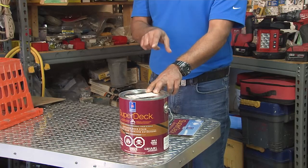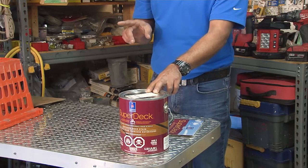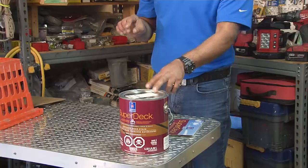This is one of the few products from one of the few manufacturers that you can actually still get in an oil base. You know, you're spending your labor, you're spending your time. You have two options generally, latex or oil base. The oil base will endure the longest. Through the sun, through the snow, through the cold, it'll endure to protect your investment.